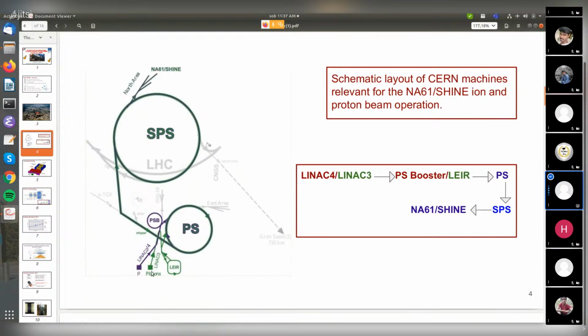Similarly, for ions, the source is here and it gets to this linear accelerator. Instead of going to this booster, it goes to the low energy ion ring and gets boosted here, and then it continues in the same path. It goes to the proton synchrotron, then to the super proton synchrotron, and then to our experiment. So this is how we get our beams. You can see there is a small part of LHC here. So this is the north area.